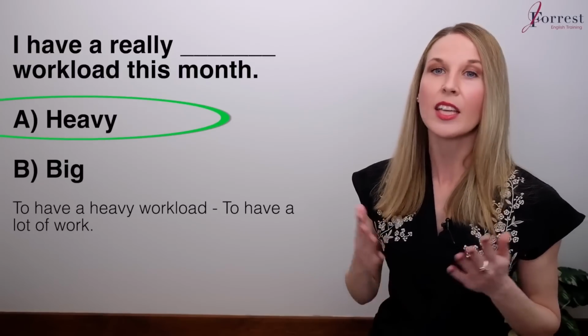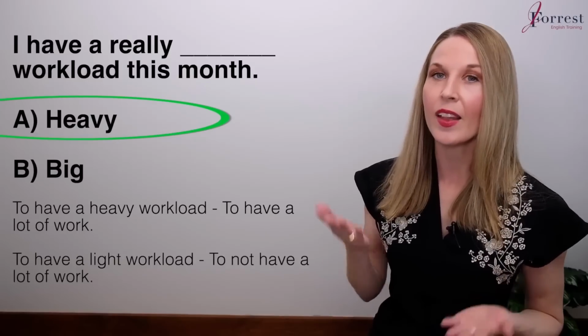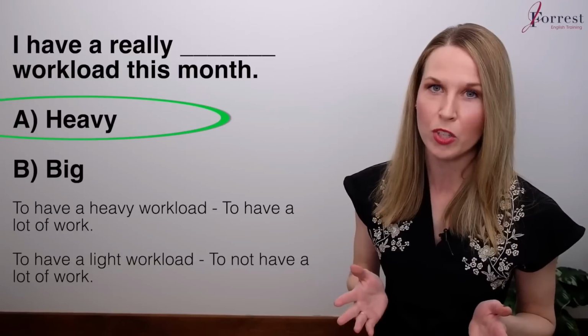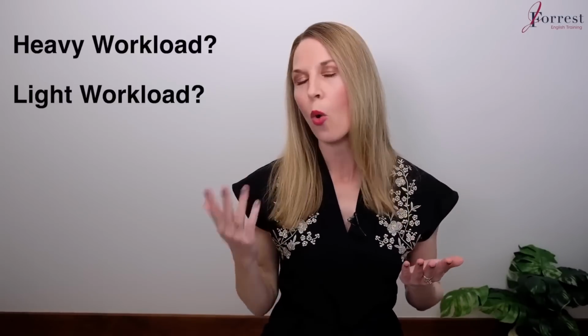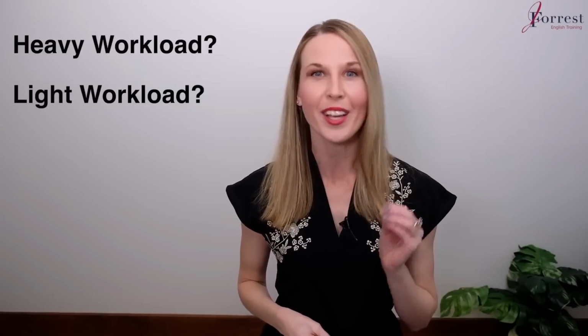And what's the opposite of heavy? The opposite is light, right? Light. So when you don't have a lot of work to do, you would say, I have a light workload. Heavy workload, light workload. So what about you? How would you describe your workload right now? Would you say it's heavy or light? Let us know in the comments so you practice this new expression.